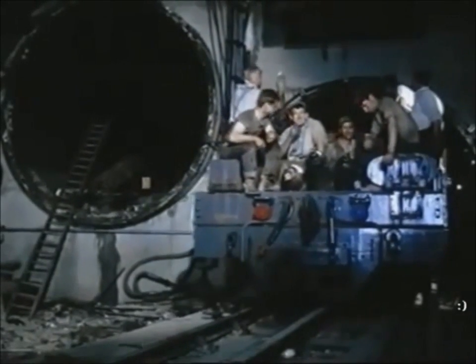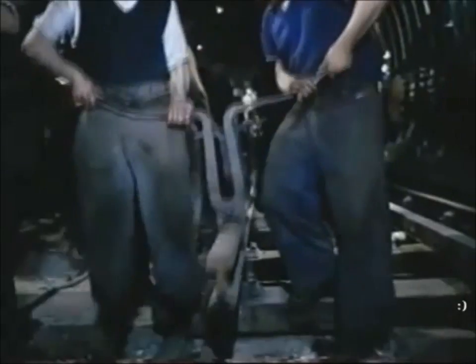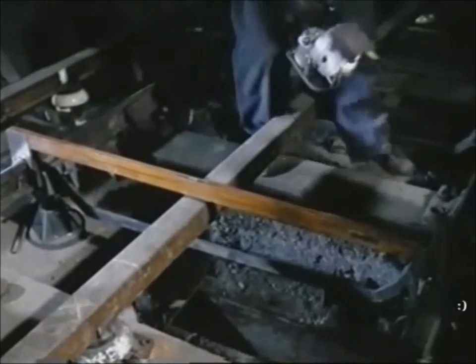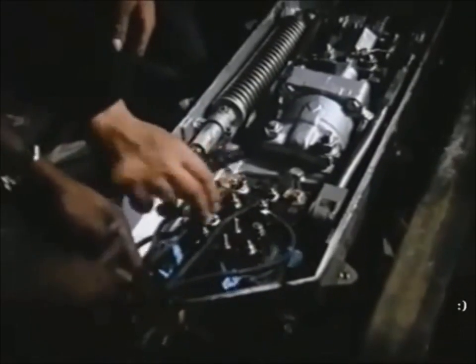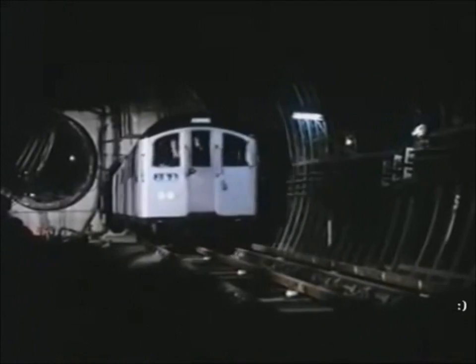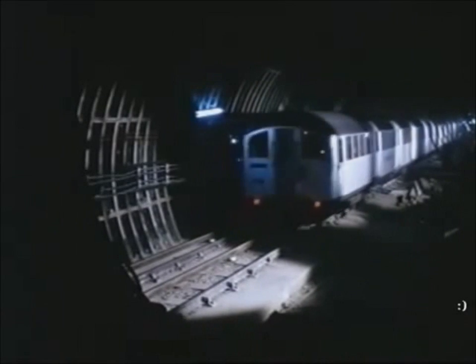The old track and trestles out of the way, the rest of the diversion track can be laid. Signal equipment to be installed. Power supply and signal cables reconnected. The new track temporarily supported on special jacks and brace units. And everything ready for the first train to come through the diversion as scheduled on the Sunday afternoon. Afterwards, the track was concreted in and the jacks removed.